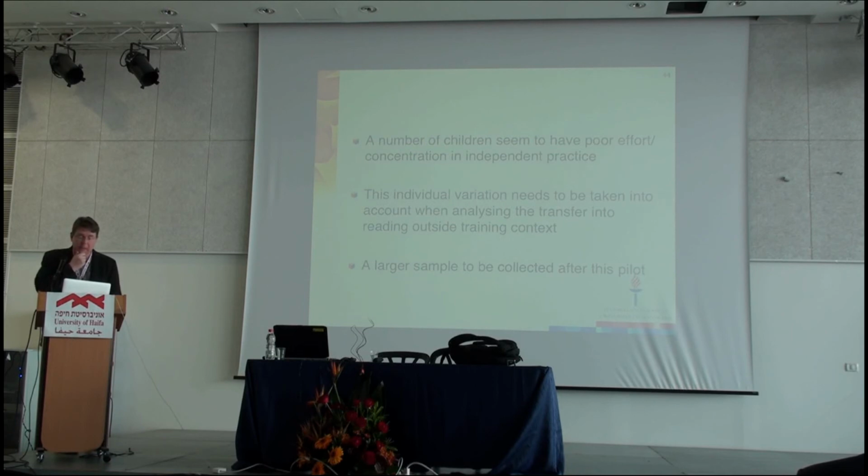And we are planning to collect a larger sample of children after this pilot study. So I would say that the results seem promising, but we have to find out whether there's something in the procedure of training that we need to pay attention to, or whether there are background factors related to the children that might explain the large inter-individual variation in effort and concentration. It might be, for example, that we have a group of children with attention problems in our sample.